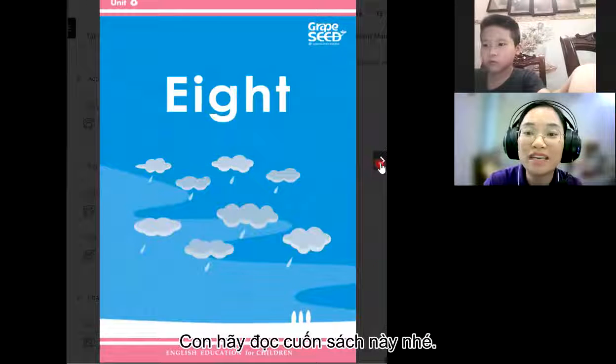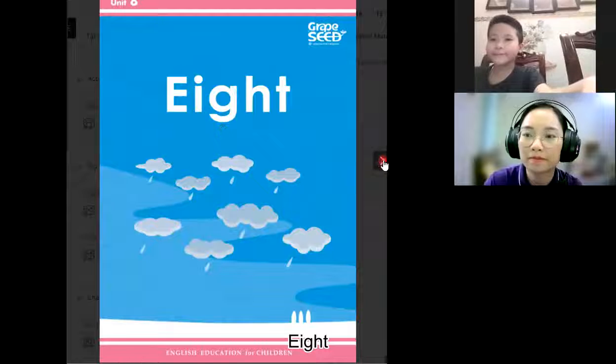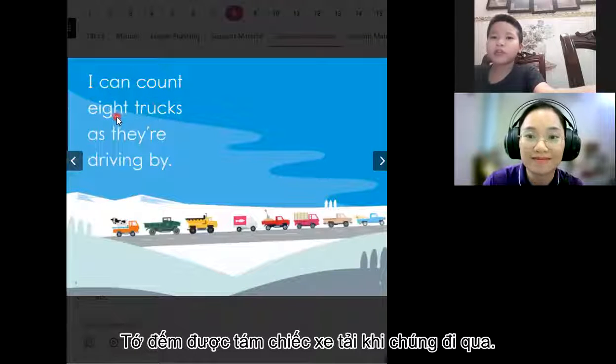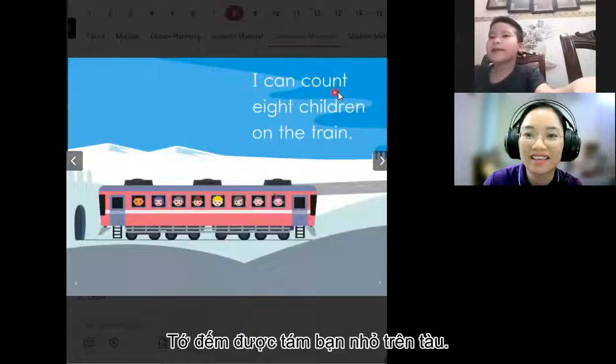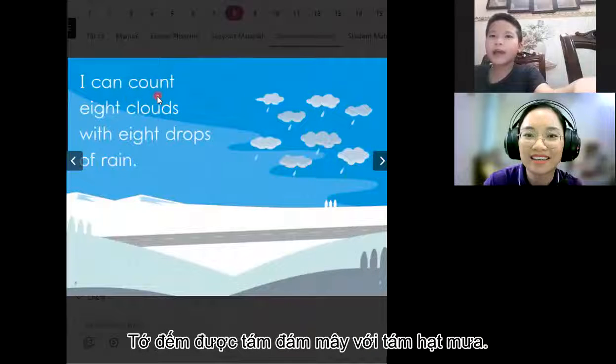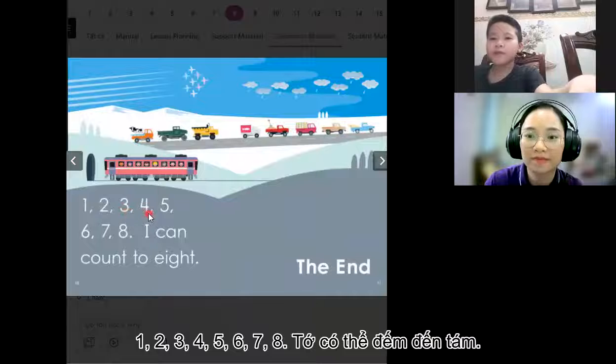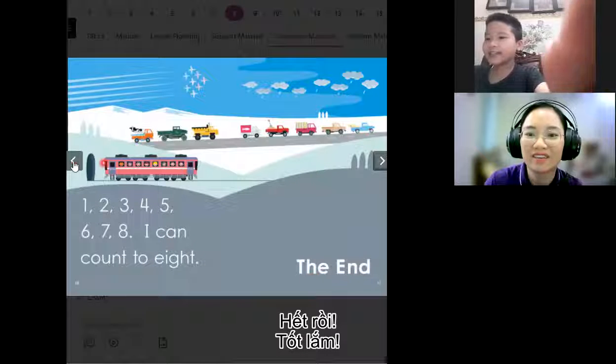Okay, now let's read eight. Go. Eight. I can count eight airplanes in the sky. I can count eight trucks as they're driving by. I can count eight children on the train. I can count eight clouds with eight drops of rain. One, two, three, four, five, six, seven, eight. I can count to eight. The end. Very good.